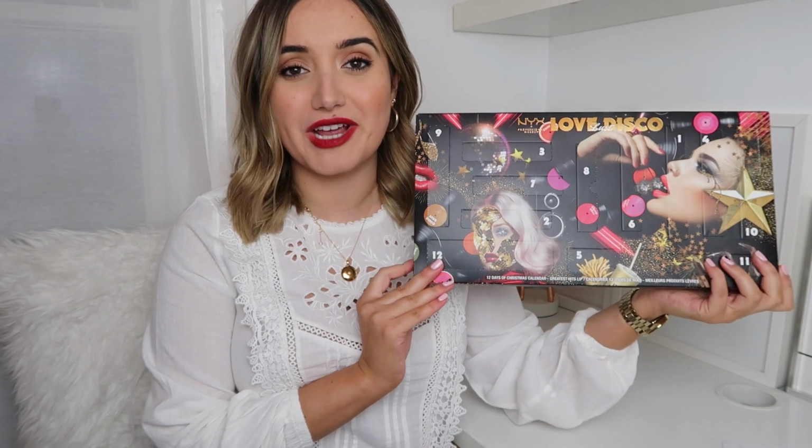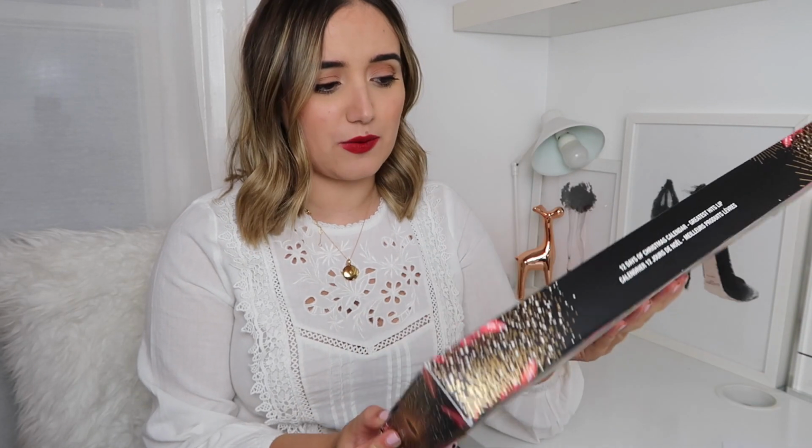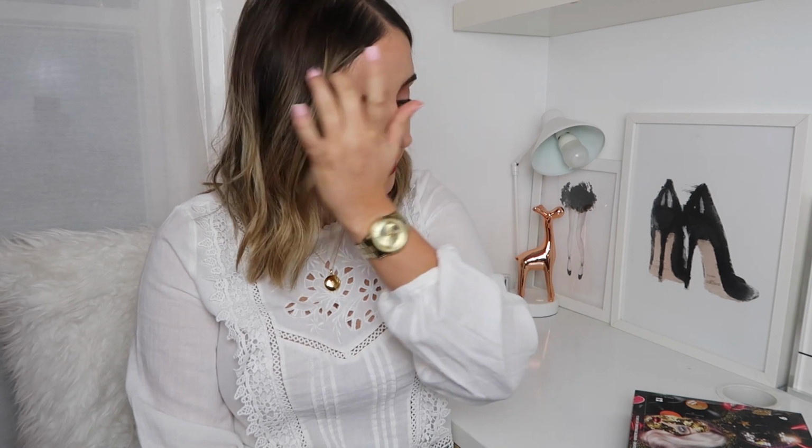There is also a 24-day one. The 24-day one is a little bit more expensive, but I have the 12-day one. This is called the Love Disco Lust calendar. It's worth noting that this is a full lip advent calendar. I've had a NYX advent calendar in the past and it was quite repetitive, but I have a sneaky suspicion that this year they've done a little bit better.